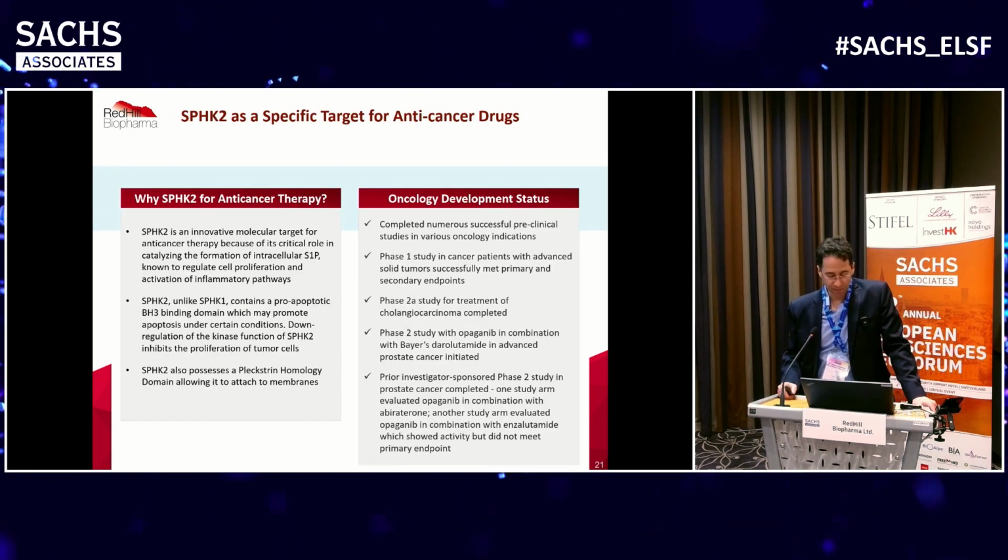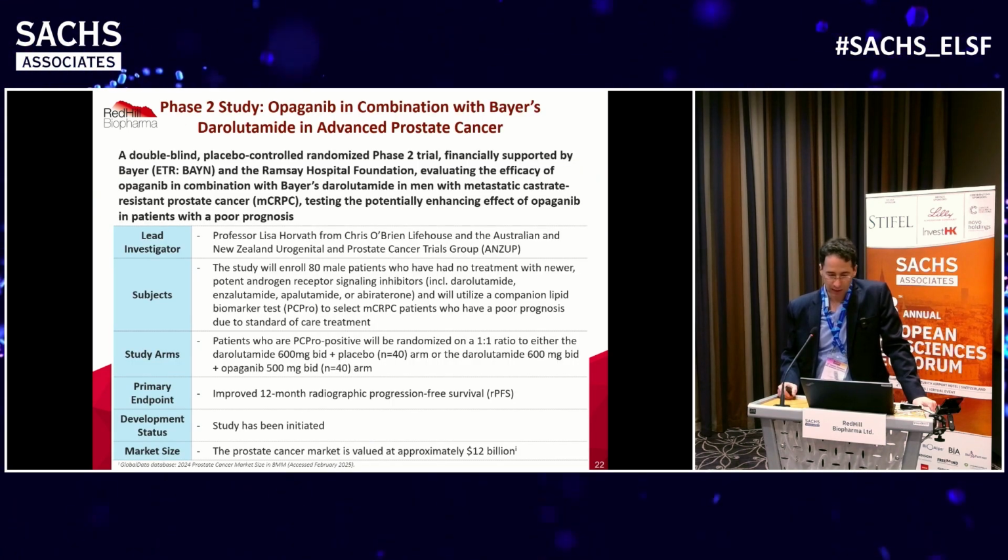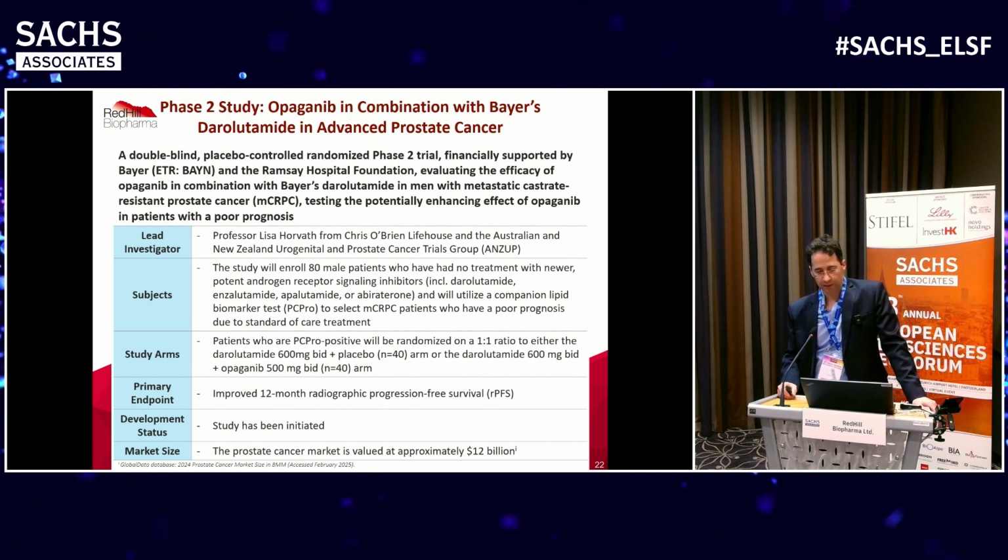And we're also developing this as an anti-cancer agent. I'm running a little bit short on time, so I'll skip the mechanism of action. I'll just mention that we just announced that we started a phase 2 study in combination with Bayer's darolutamide. This is being done with Professor Lisa Horvath in Australia. It's an 80-patient study, randomized 1-to-1, either with darolutamide plus placebo or darolutamide plus alpaganib. The primary endpoint is 12-month progression-free survival.